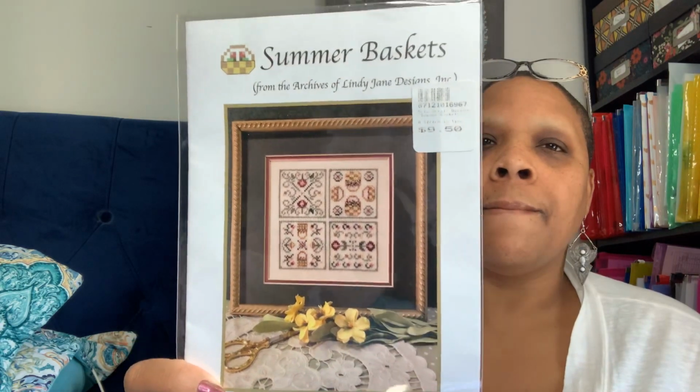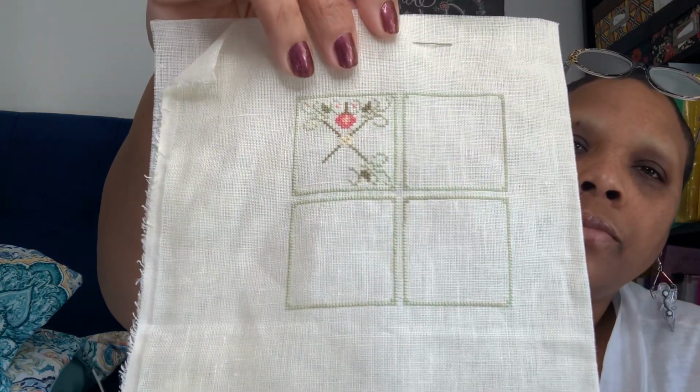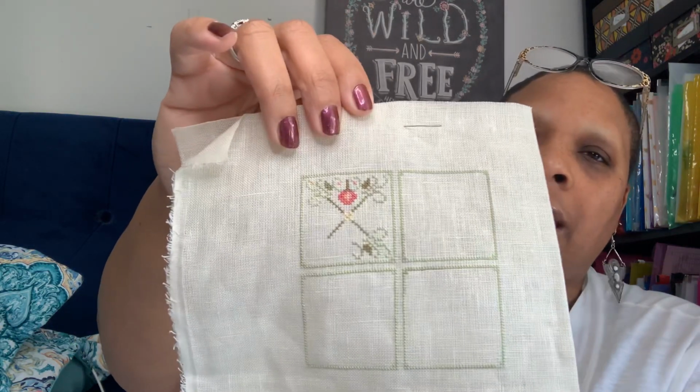So the next one is called Summer Baskets, and it's by Scissortail Designs. And I love this one. But the cool thing is the picture doesn't even match with the actual stitching. Like the colors in the picture are darker, but the over dyed threads that I'm using are way brighter. And I actually like that. So this is how far I've gotten on that. And this is just a 40 count ivory that I'm using. Just something in my stash that I had.